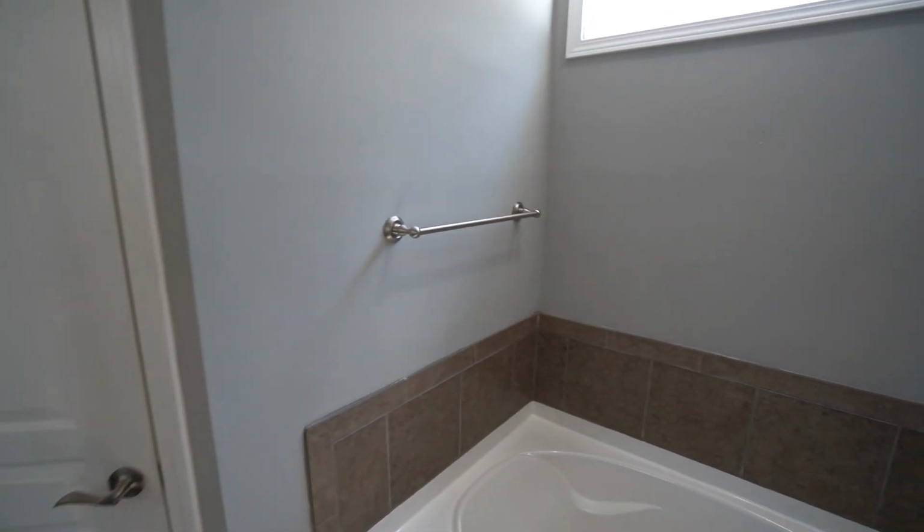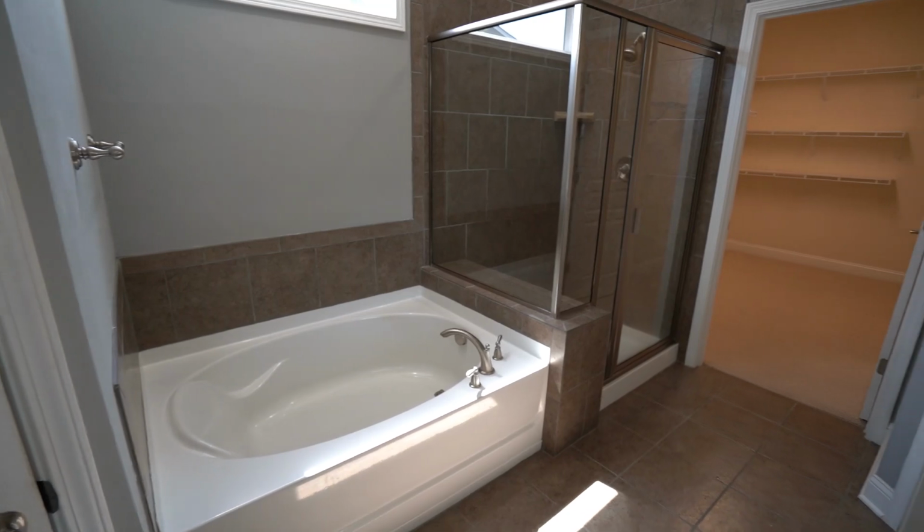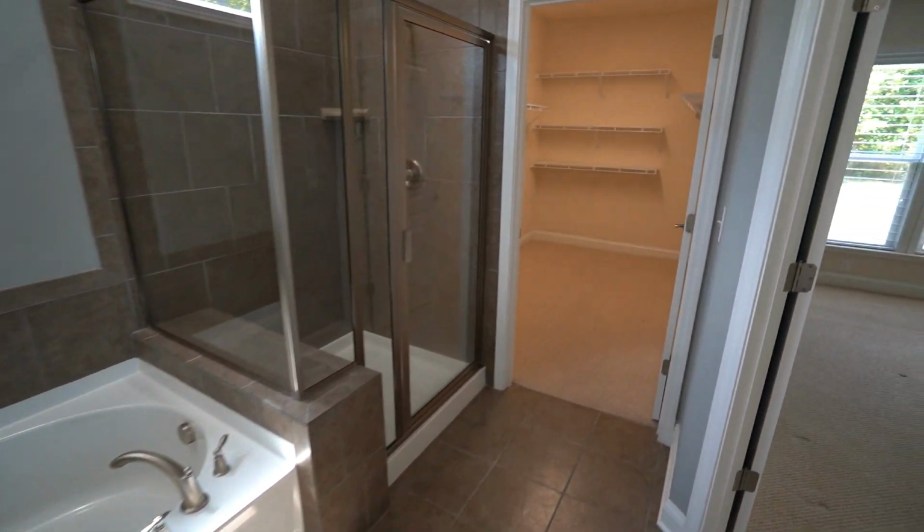This house has the tub and shower, tiled shower, big walk-in closet.